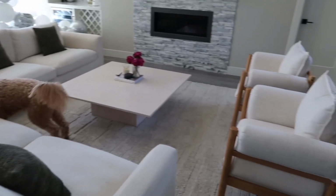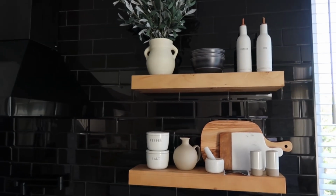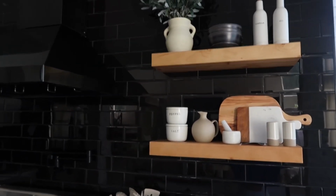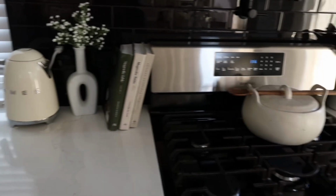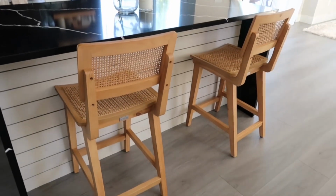Here is our living room and our kitchen. We recently added these floating shelves and I just love them. I just feel like it added such a good touch to our kitchen. More close-ups of our kitchen. We got our dining table chairs from Target.